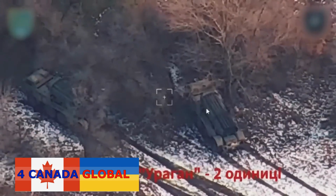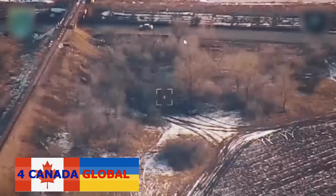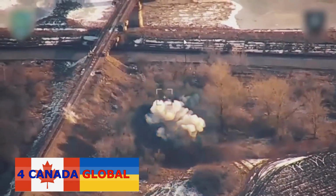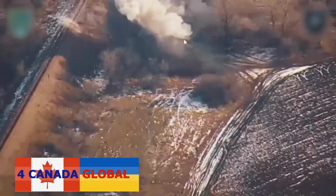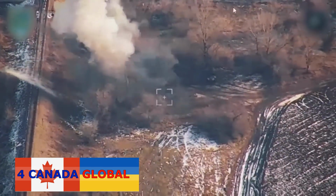A BM-27 Uragan, a formidable and destructive weapon. 2 of these MLRS ended up in one place. I'm sure after this hit, both machines are out of commission. The second missile surely destroys the remains of the Russian junk.